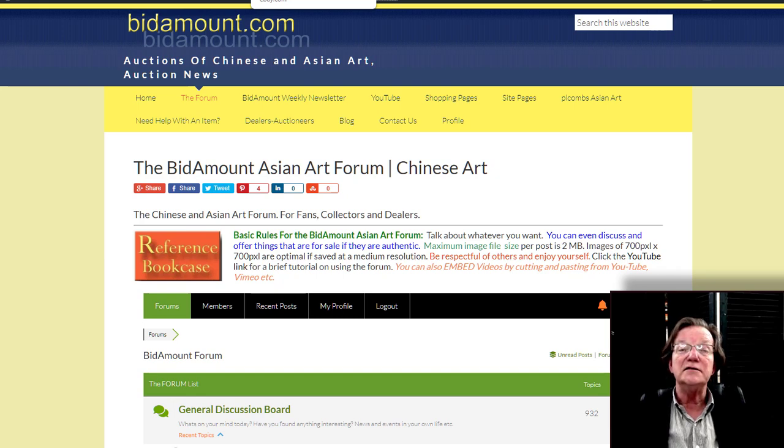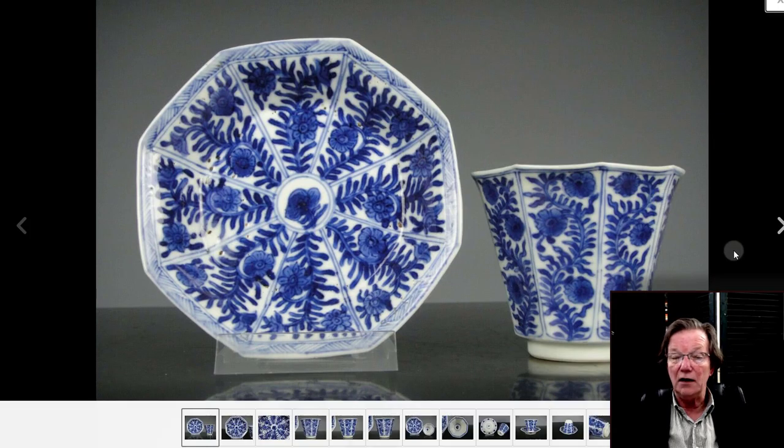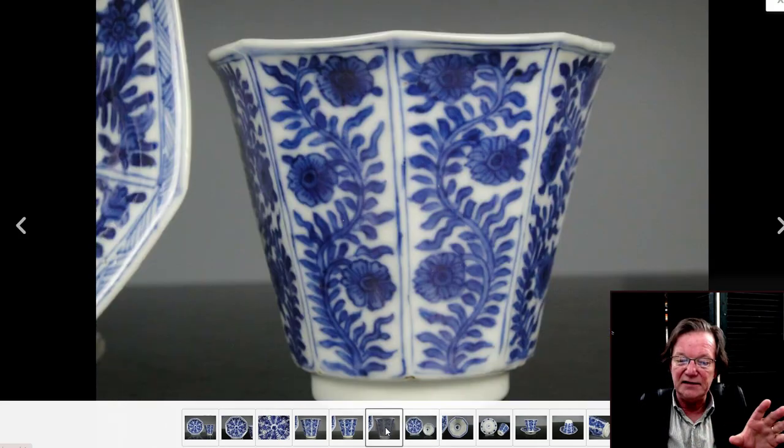All right, now let's take a look at eBay. Here we go. This was on eBay last week. A really handsome cup and saucer, Kangxi period, beautifully decorated. Very, very nice quality. They made lots of cup and saucer sets, but this was a particularly fine one, I think, in very nice condition.